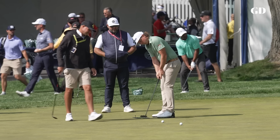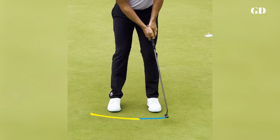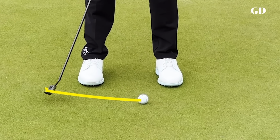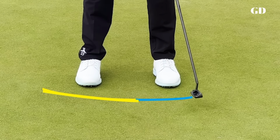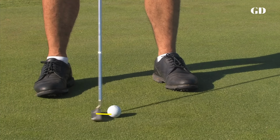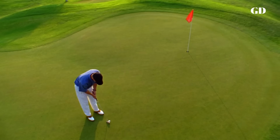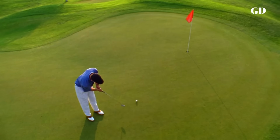In Cam Smith's stroke itself, you'll actually notice that his follow-through is significantly shorter than his backstroke. And there's an interesting reason for this. Lots of amateur golfers, they do the opposite. They try hard to accelerate the putter head aggressively through the ball, so that their follow-through is actually longer than their backstroke. But that's kind of a bad idea.